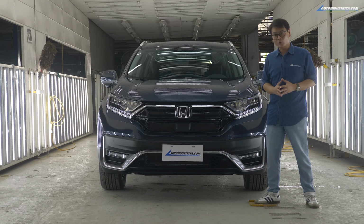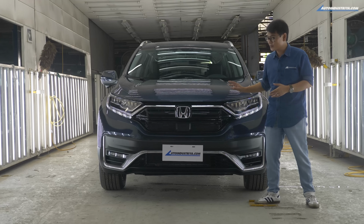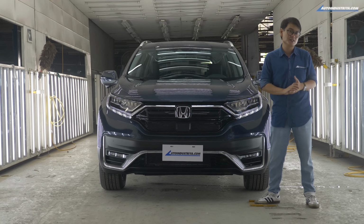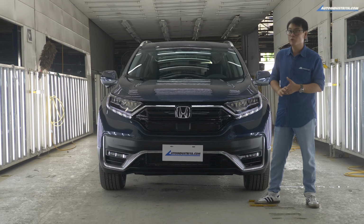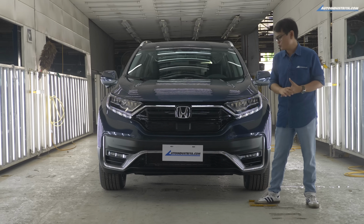So what's new for 2021, you ask? Well, the first thing you probably noticed is the color. It's called Cosmic Blue, and it's reserved for just two variants of the CR-V. This, the range-topping 1.6 SX all-wheel drive, and the 1.6 S two-wheel drive.